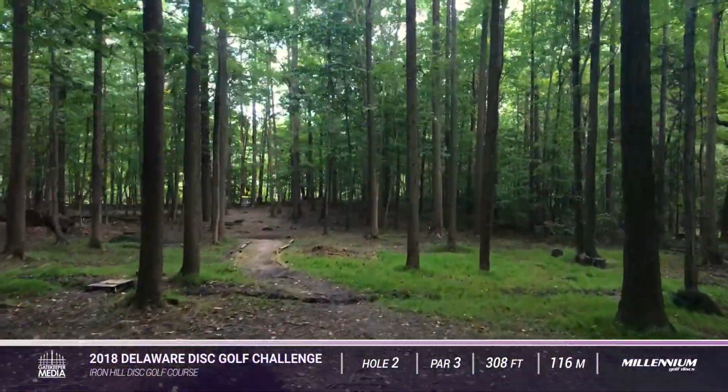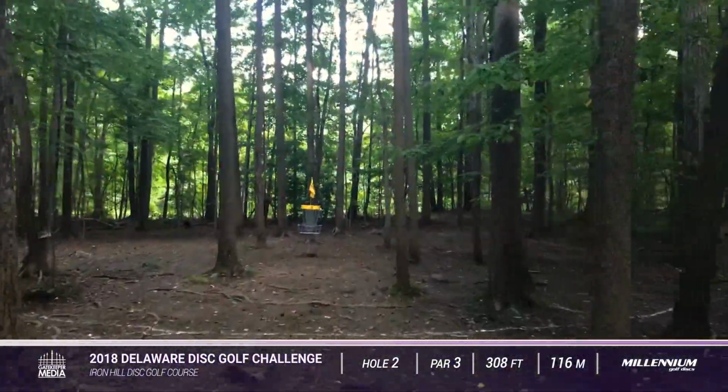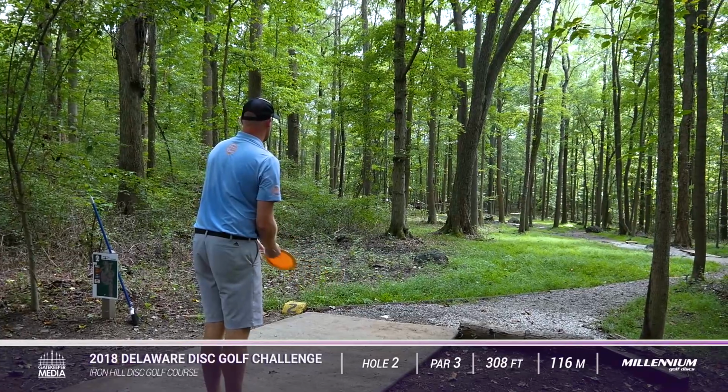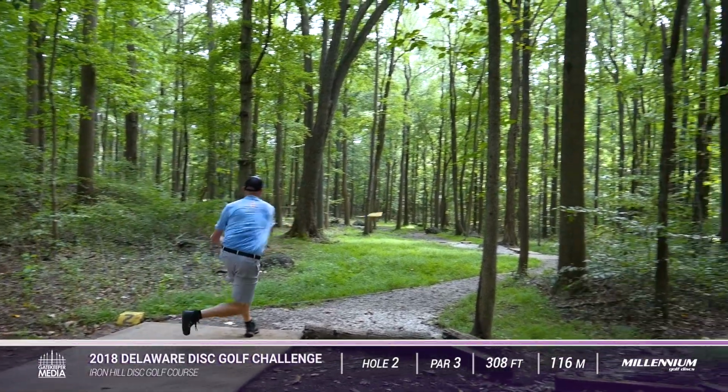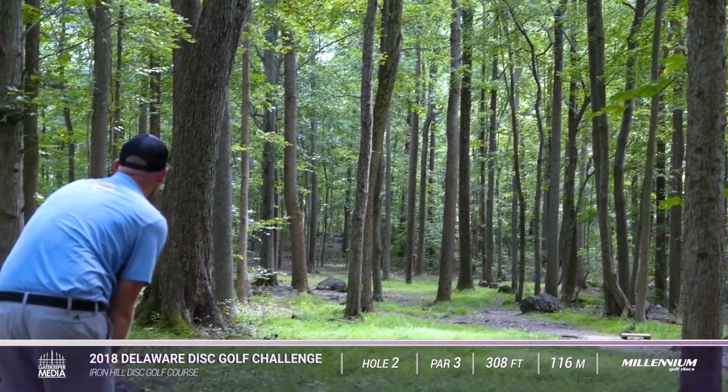I understand where you're getting at. Hole 2 is definitely a tough one, I would say. Out of only 4 par 3s on the course, this one ranks pretty high up there. Absolutely. Third hardest hole on the course in relation to par.